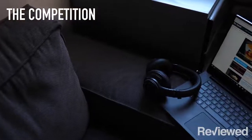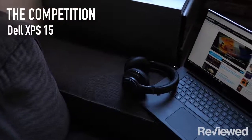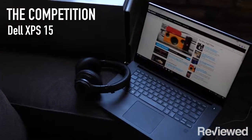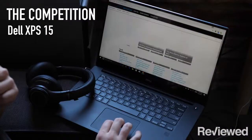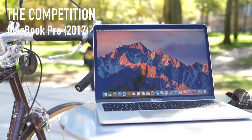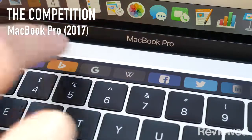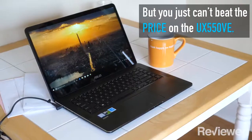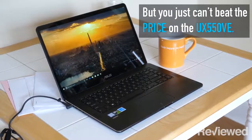There are equally powerful options out there, one of them being the Dell XPS 15, which you can buy for about $1,750, but it doesn't include a touchscreen. A similar setup on a Mac would run you a wallet-puckering $2,800, but that comes with the additional touch bar and 4 Thunderbolt 3 ports. You just can't beat the price to performance of the UX550VE.